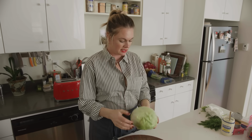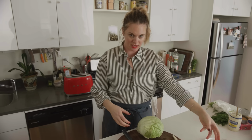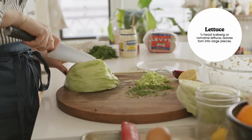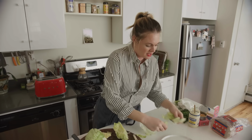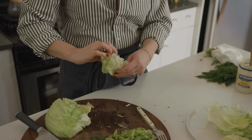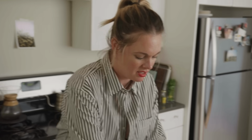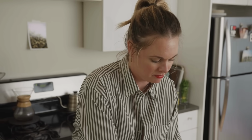I've been known to just literally serve a pile of lettuce leaves next to the tuna salad and eat it like lettuce cups, but it is nice to construct a more, not stylized, but intentional salad. And so I quarter the iceberg, the perfect lettuce, especially for this. Romaine would also work. And then I tear it up into largish pieces, still maintaining the lettuce cup energy. It's kind of like wedge salad energy, where the body and texture and abundant nature of the iceberg leaf is as important as everything else you put on it.